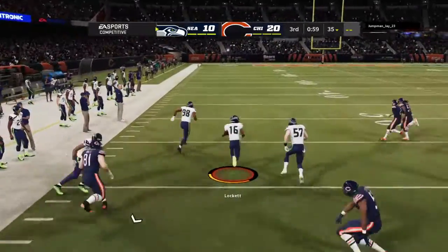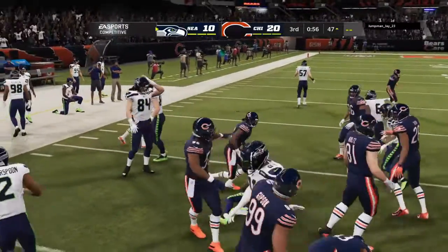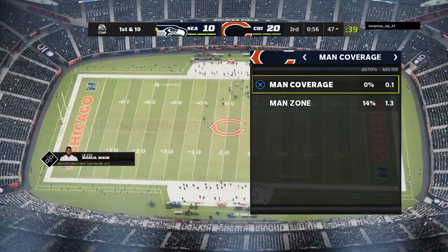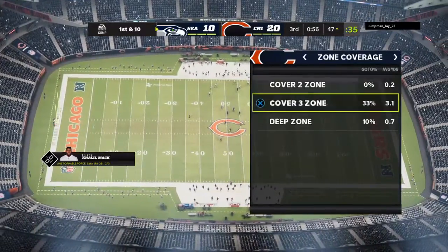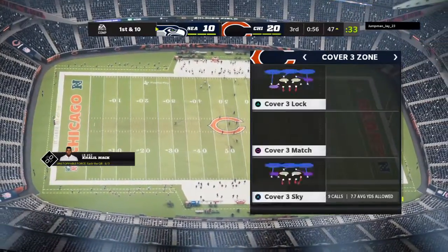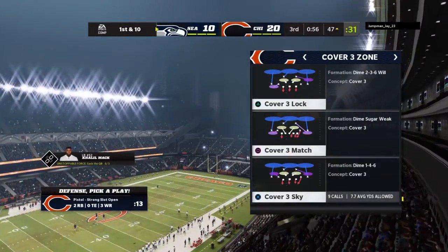Oh, a dangerous return man showing it here. Past midfield, look out. And he'll return this one all the way onto the other side of the field. It's the third quarter, and they're down on the scoreboard. And while no one wants to hit the panic button just yet, points are a necessity on this drive. What a great way to get set up.